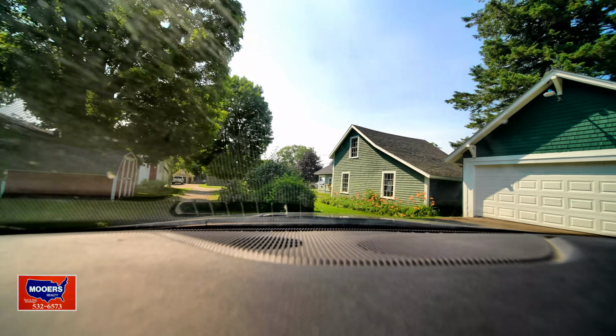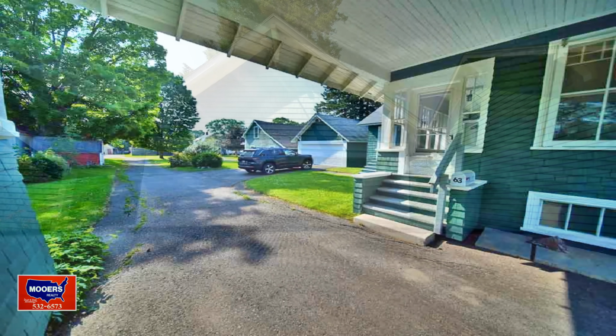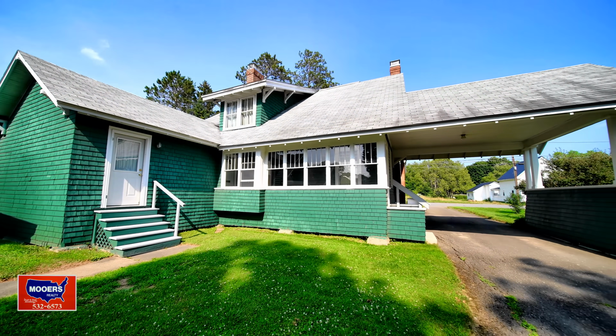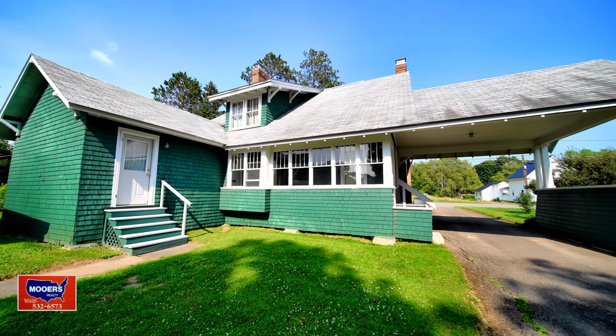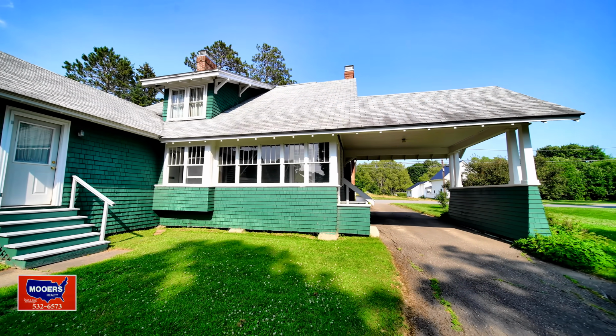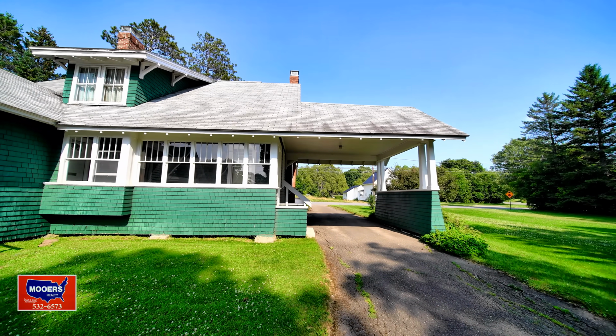Is there a quick occupancy? Yes, there is. Could you work from home? Absolutely. Telecommute from high-speed internet, remotely perfect job location, Houlton, Maine. See that doorway? That could be a home office. This is the side door off the carport to go into that back porch.